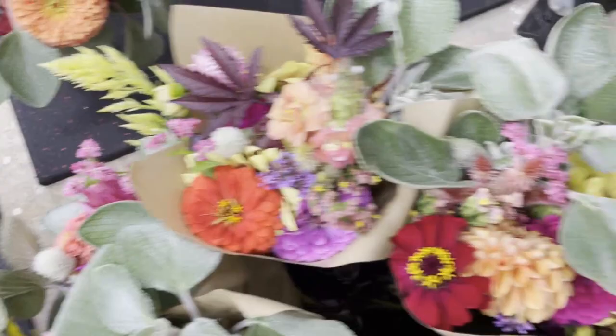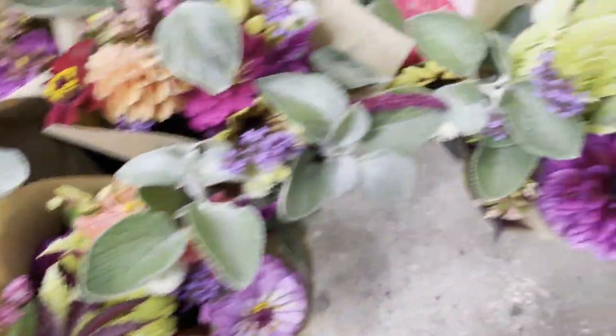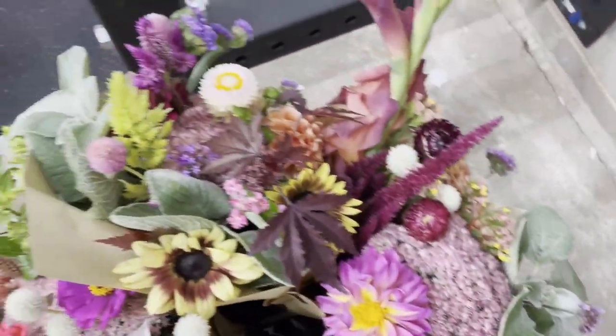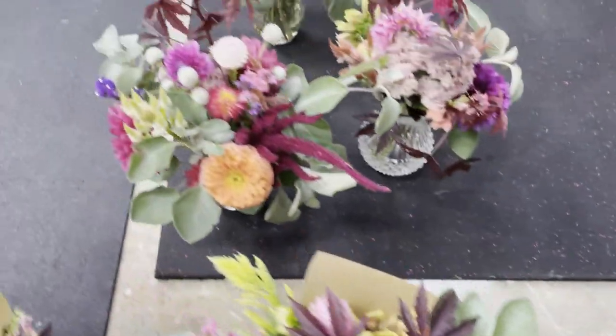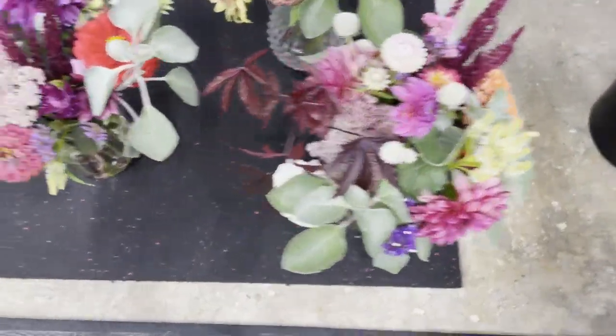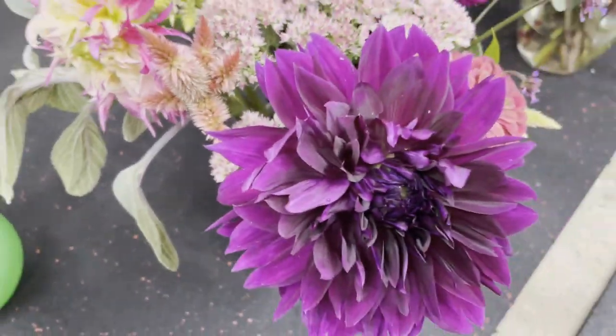So yeah, look at the silver shield against the mahogany splendor. I just love the color contrast. These have a few glads in there. And then here are the vase arrangements. This one got bulked up because this guy was just way too big to put into a bouquet.